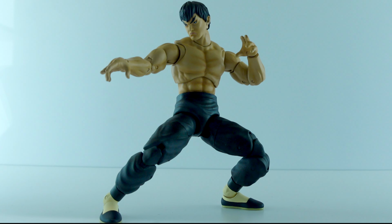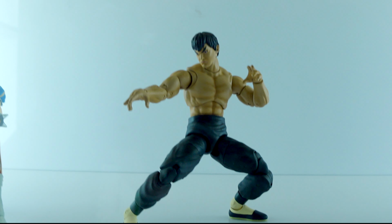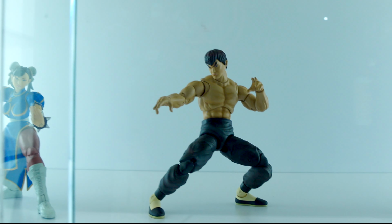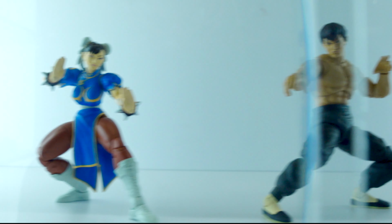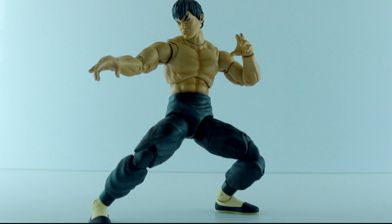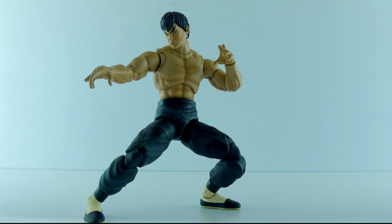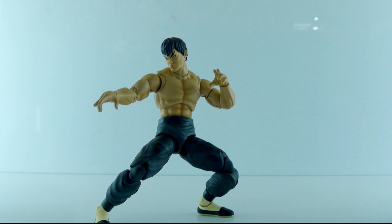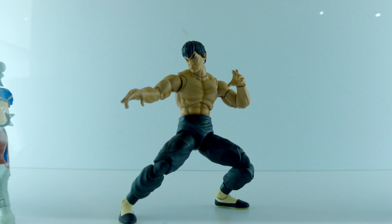We're working on wave 2 right now, and the wild card figure in wave 2 is going to be out of control. It's going to be crazy. I can't wait for us to tease that. Yeah, so we have Fei Long. The articulation compared to the monsters is way more improved. We're trying to improve paint, sculpt detail. We're trying to elevate our game. These are all going to come with alternate head, alternate hands, and an accessory that makes sense to the character. And they're going to retail for around $25.